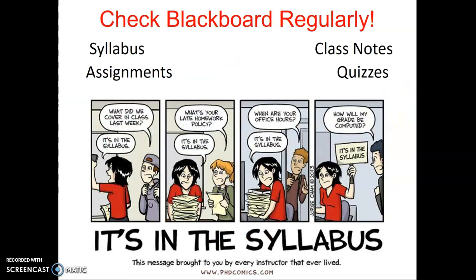Everything you need in this class is going to be on Blackboard and in your syllabus. So please, please, please make sure you check it often. Make sure you know what's going on. The syllabus has a checklist of all assignments, so you can just print that out and check it off as you go along to make sure you're not missing anything.